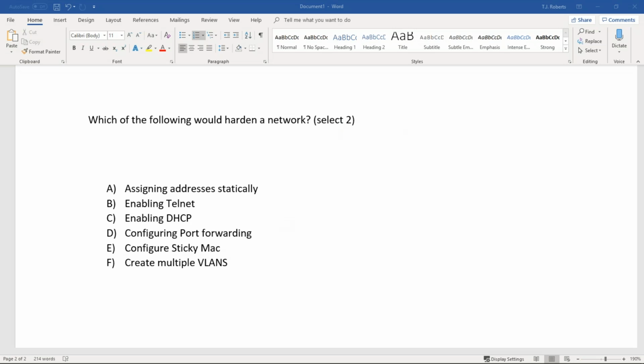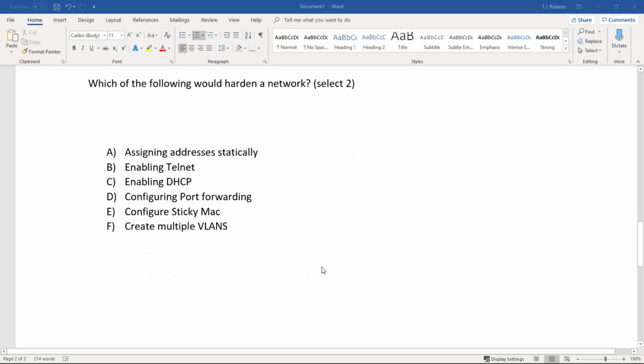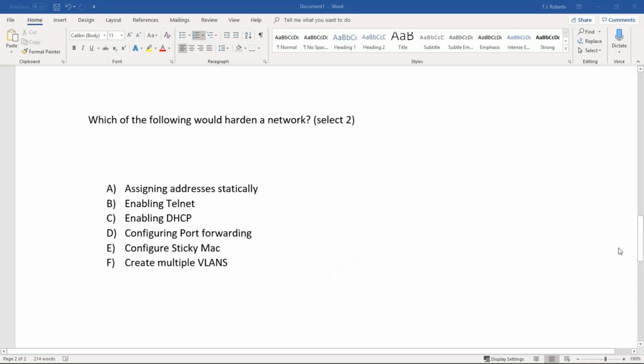Anyone else? I have an E and an F. Okay. What else? I think Kelly put E and F. Kelly put E and F. Okay. And she says, Sticky Mac will limit the devices allowed. Absolutely. All right. Multiple VLANs will help segment the network. Absolutely correct. Okay. What else? Any other ones? E and F. Most people are looking at E and F.